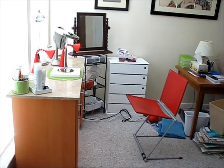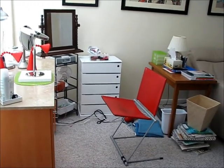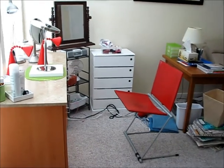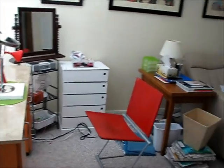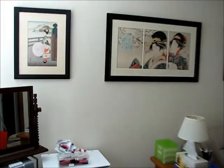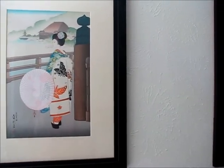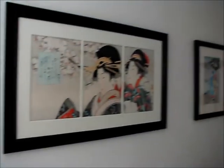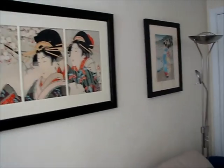So this is my boudoir, as we call it. In Texas, it's a boudoir, but I'll try to class it up for you. And it is just a small bedroom. I'm so fortunate to have this space, and I have some Asian art on the wall. These are some lovely ladies. They're prints. I love those two girls, the geisha getting ready. I thought that was appropriate for my boudoir.